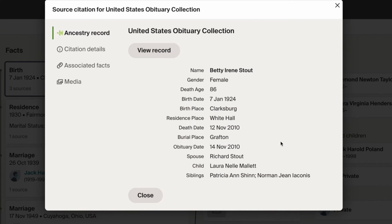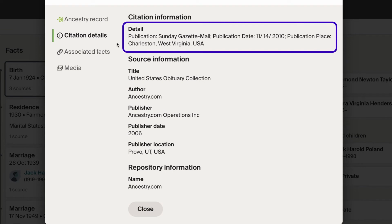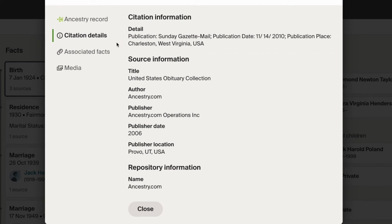This information came from a primary source, the obituary itself. However, notice that we're looking at an Ancestry record, not the original obituary document. Ancestry's software extracted this information automatically from a newspaper, but due to copyright laws, they're not allowed to display the original article. Betty's obituary was originally published in the Sunday Gazette Mail, a newspaper from Charleston, West Virginia, on November 14, 2010. Since we have the exact details of the newspaper, we could find the original at the West Virginia State Archives later, or through an online newspaper database.